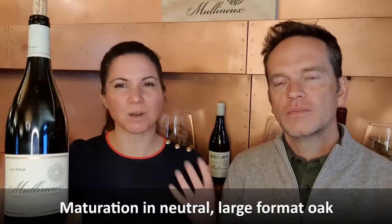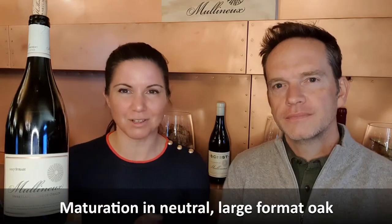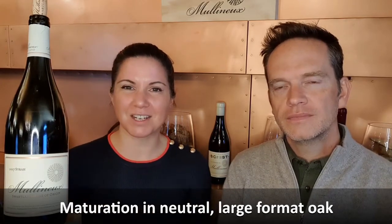So we leave it in barrel for a year, and then in large format wood, because we don't want to mess with wood flavor. We really want it to be an aging vessel, not a flavoring component. And then leave it in the bottle for a year just to soften off before we release it to the public.